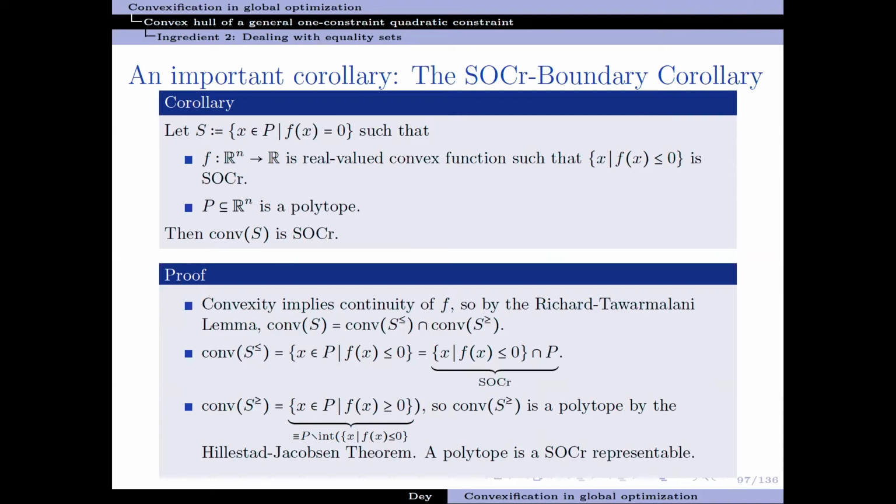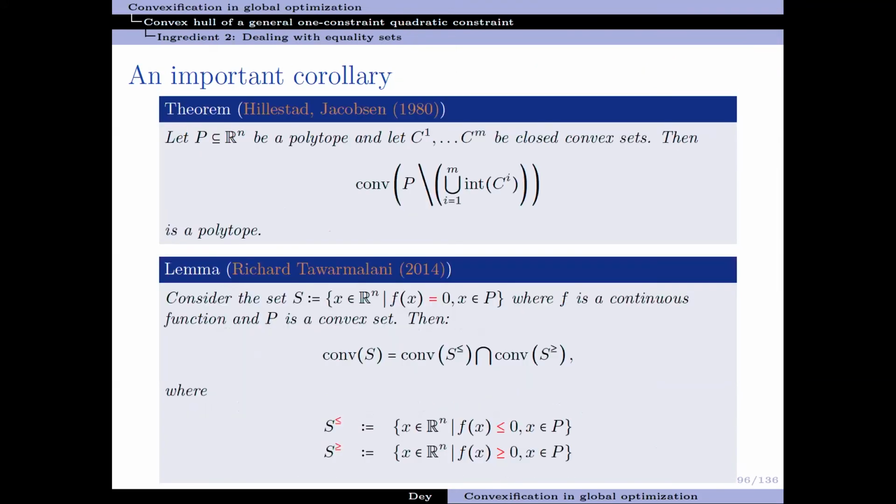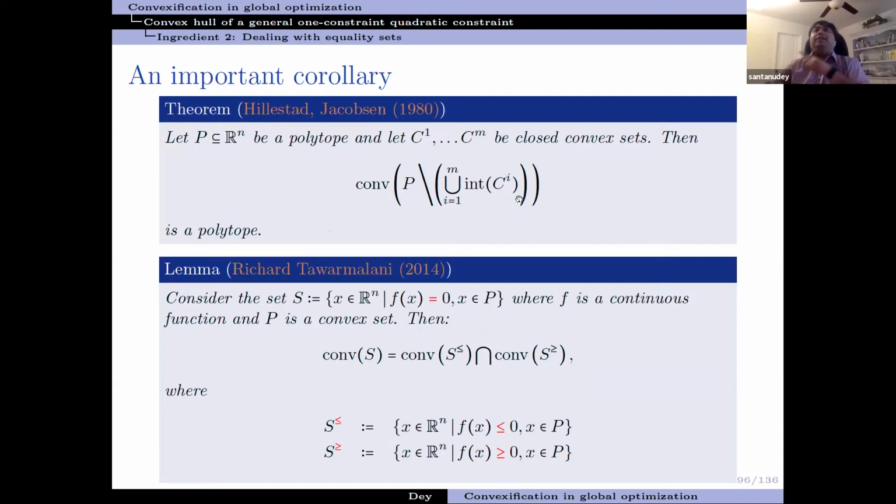Is it clear that if P is a polyhedron and you remove the interior of convex sets, you get a closed set? Oh, no. Okay. So, yeah, my bad. You were right. No, it is not a closed set. The closure of a polyhedron minus a finite number of convex sets is a polyhedron. Yes, you're right. In the general polyhedron case, I should take the closure. You're right.